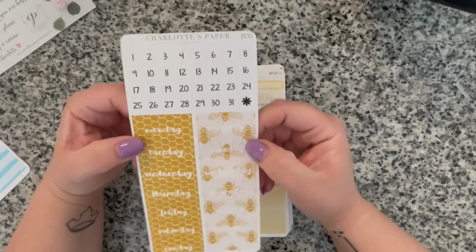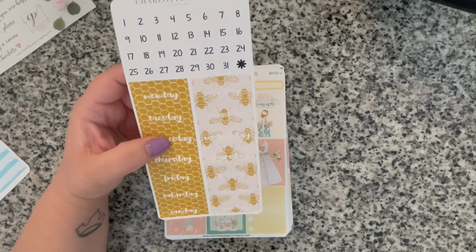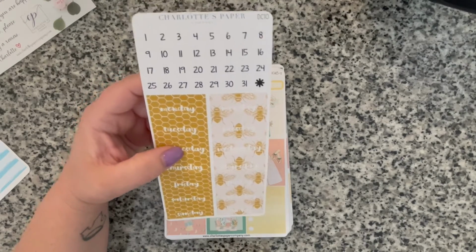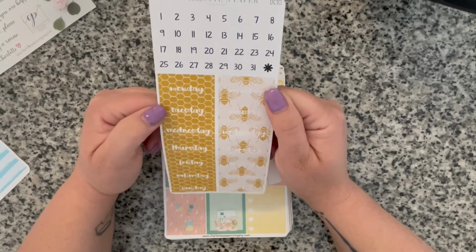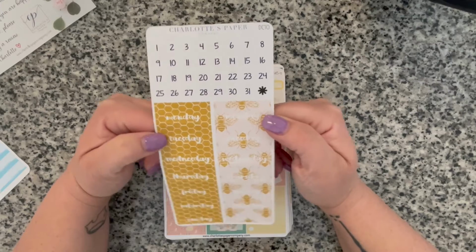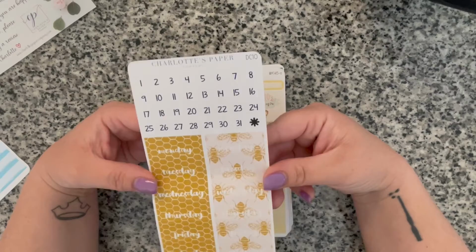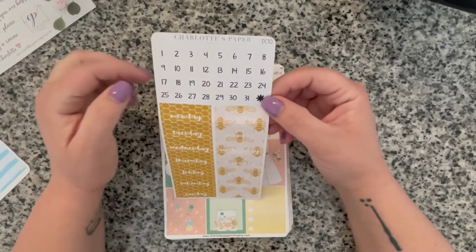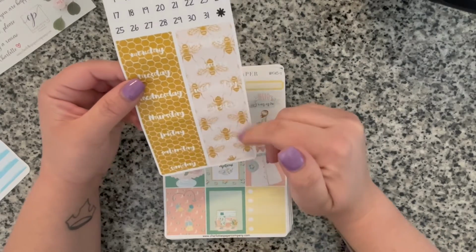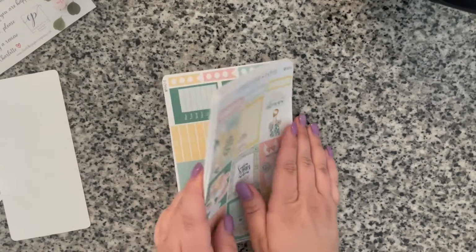All right, I got this little one that is just some really fun, kind of spring feeling date covers. These work really well if you decide to make your own kit, piece together a weekly spread with what you already have, using washi tape and leftover stickers and that sort of thing. So we have some date dots and then just honeycomb and then just bees right here, but super pretty date covers. And then we get into all of the many weekly kits that I got.